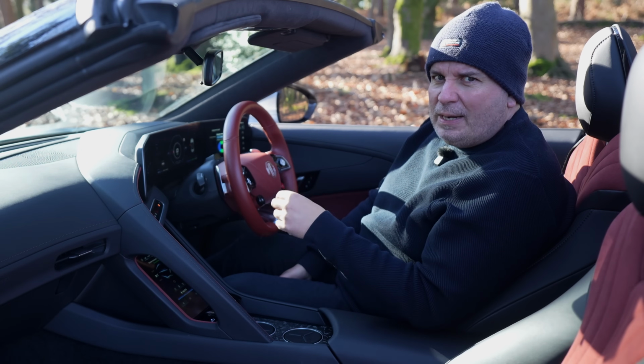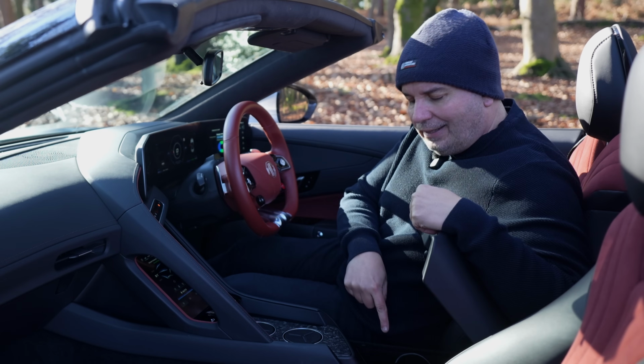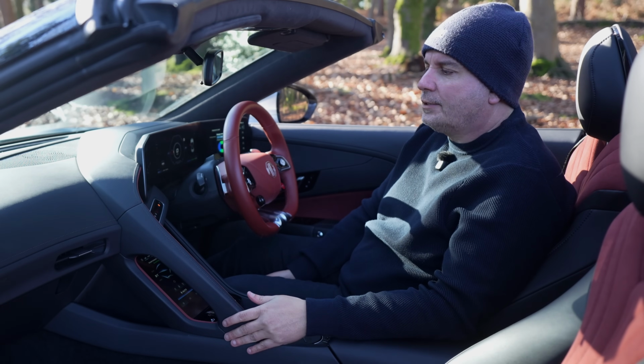One thing that would have been nice is a wireless charging pad for your phone. We don't have that, and in fact the only way you can charge your phone is by plugging it in down here. That's also how you access your Android Auto and Apple CarPlay, because alas, they are not wireless.